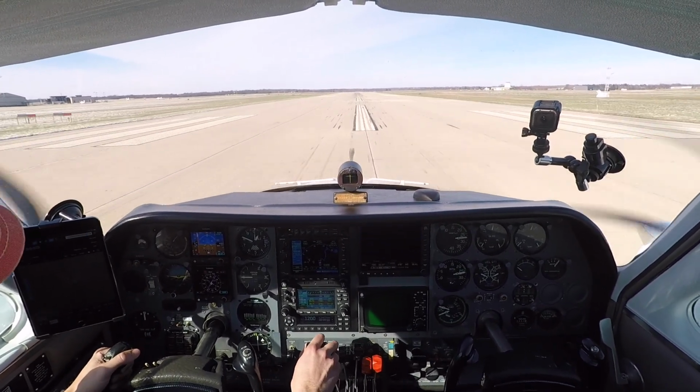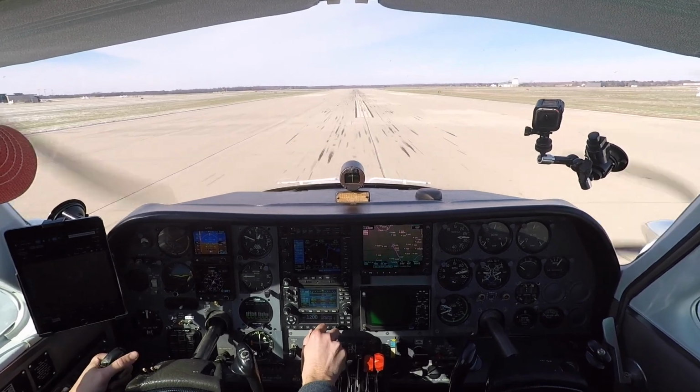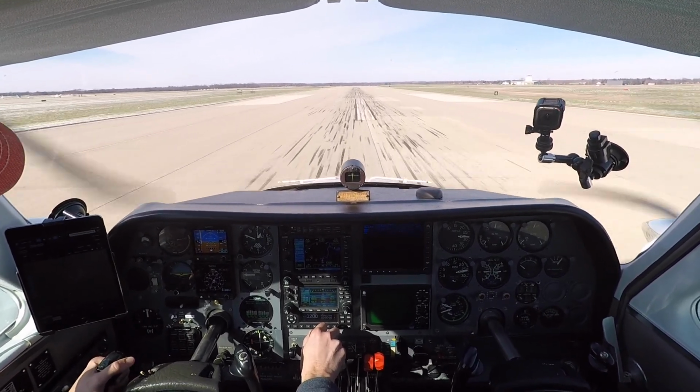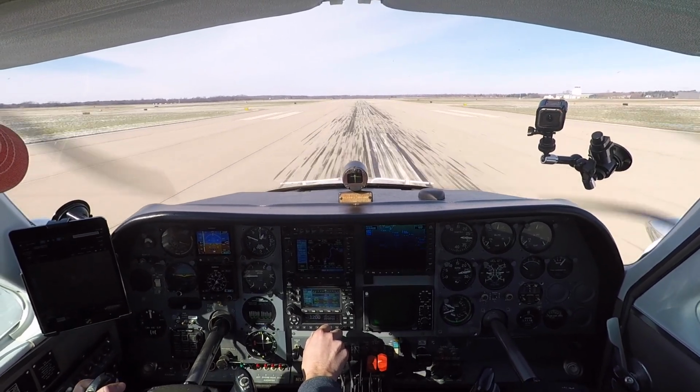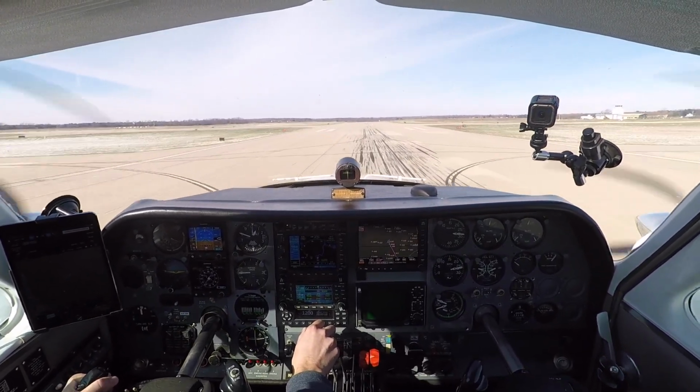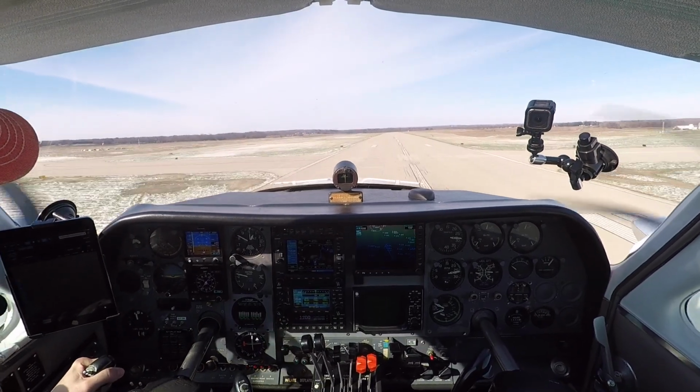And full power. Fuel flows are normal, airspeed's alive, 80, 90, rotate. 100. Victor, continue. Tap the brakes, gear coming up.